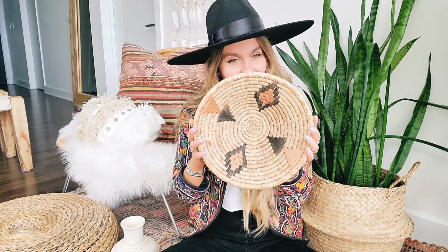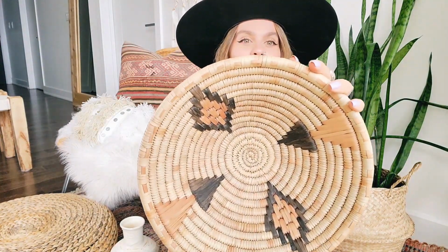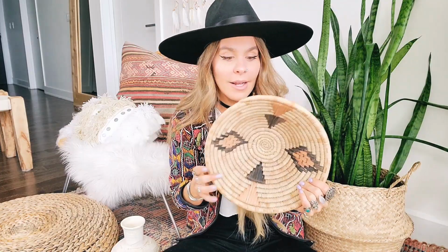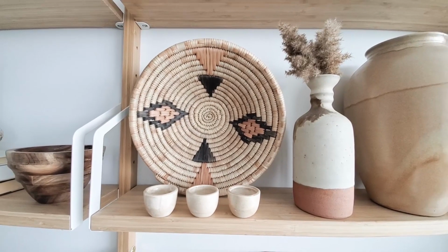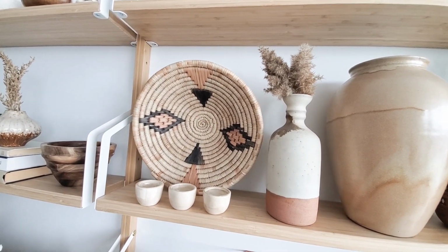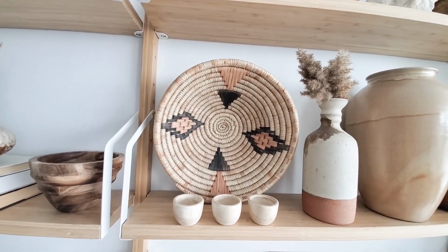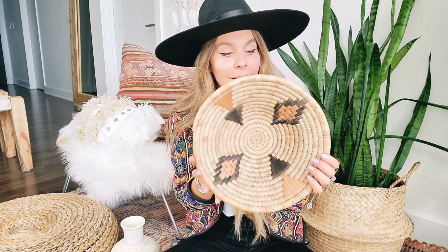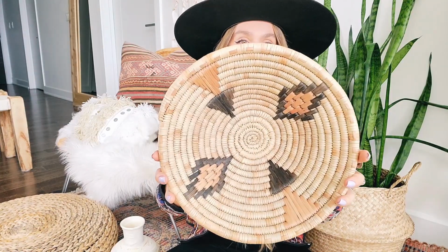Then I went into the basket section and I found this beauty. It is so not easy to find a good basket, because when you do find one, you get it. You don't hesitate, just get it. You can put your fruits in it and put it on the counter. You can use it as a storage basket in the bathroom or in your bedroom, or even use it as wall decor. So this is such a great find. I loved the colors, loved everything about it.